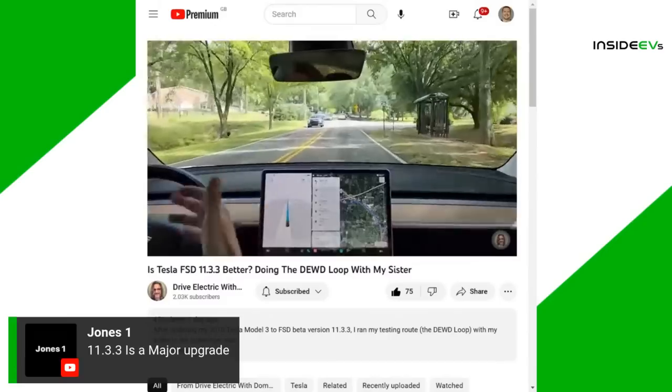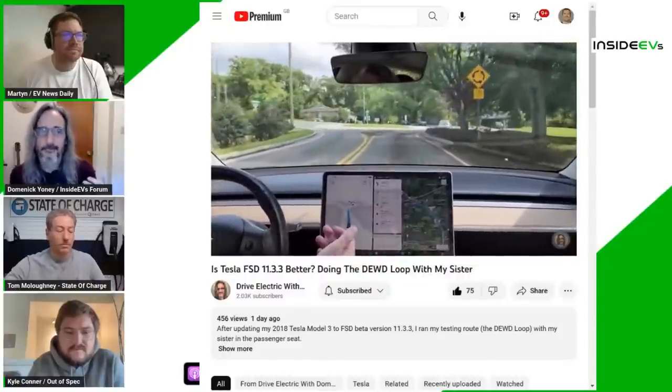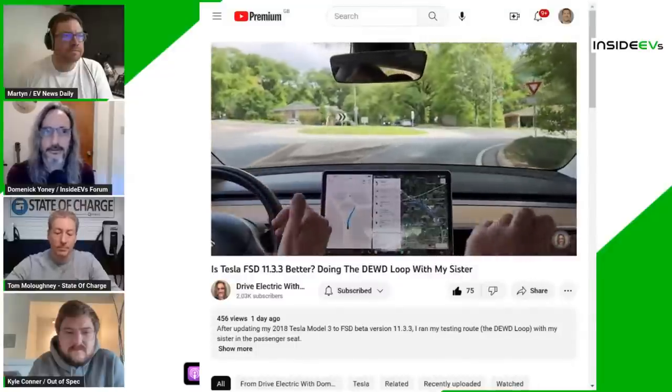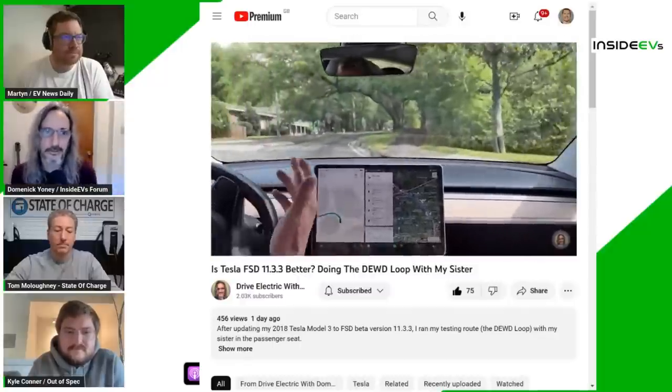When you're driving an FSD beta, you're still responsible. You're still in control. It still stops in front of traffic circles or roundabouts. I had to put the accelerator on, like here in the video we're watching, to get it to go into the traffic circle.